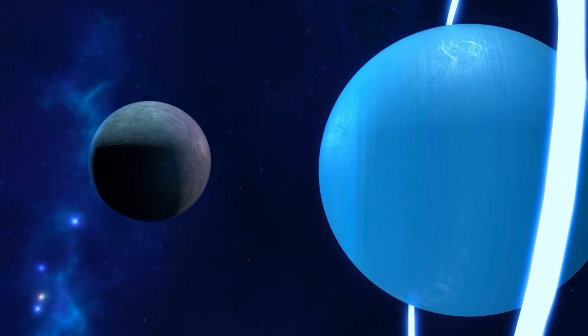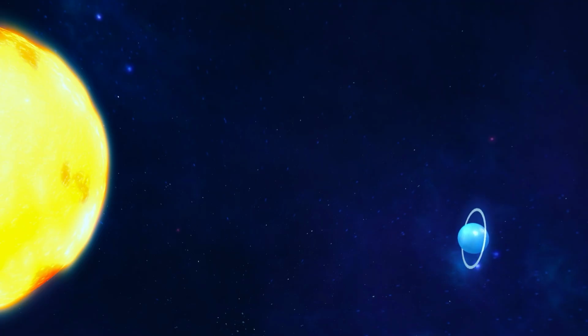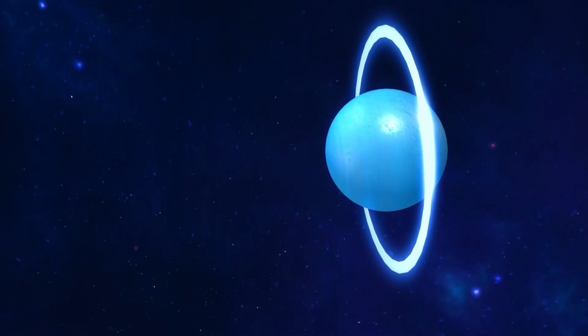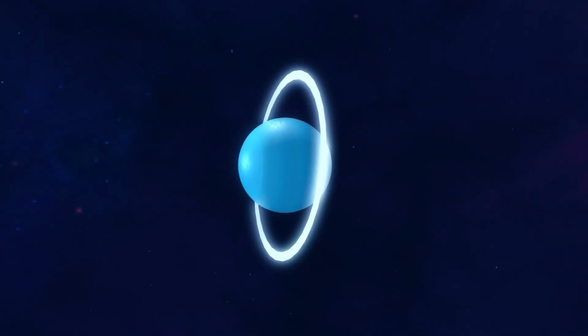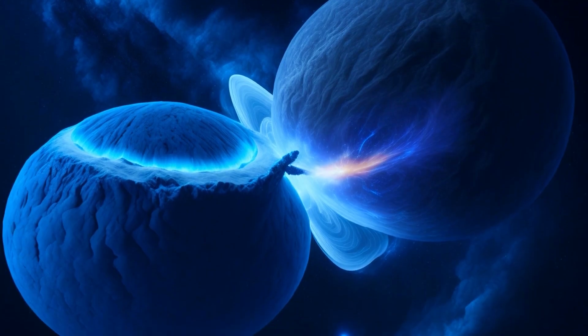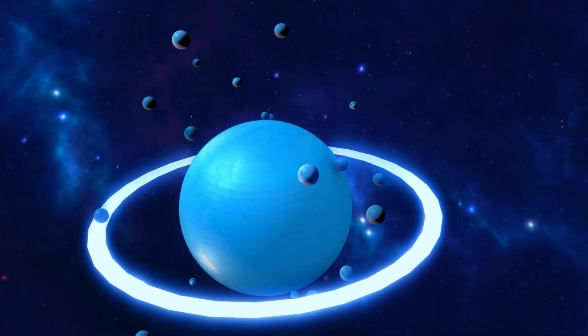They tilt at the same crazy angle as their parent planet, 98 degrees to be exact. And Uranus is so unique that it orbits the Sun on its side. That means its equator is almost at a right angle to its orbit. Talk about rebellious. But why is Uranus like this? Well, some astronomers reckon it's because it got knocked on its side by a massive collision with another planet, and that impact might have actually created Uranus's moons.